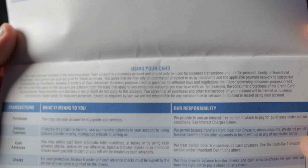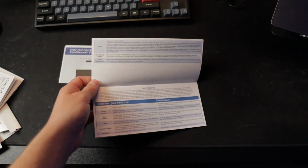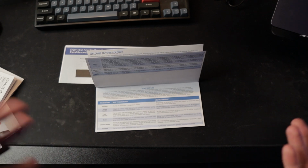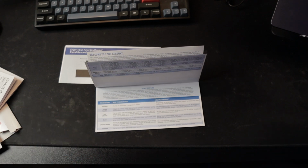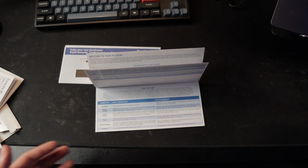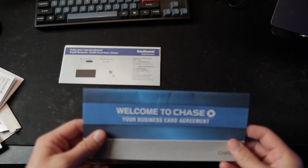But as I've talked about many times at this point, while yes, of course, Chase wants you to use your business card for business purchases, if you don't end up doing that, it's not like the IRS is going to come track you down. It's not illegal to put personal expenses on business cards. Just make sure that you don't write off any personal purchases on your tax return and just use your credit cards how you will. I'm not endorsing putting personal expenses on this card, but just telling you what I've learned from being in this space for a few years now.